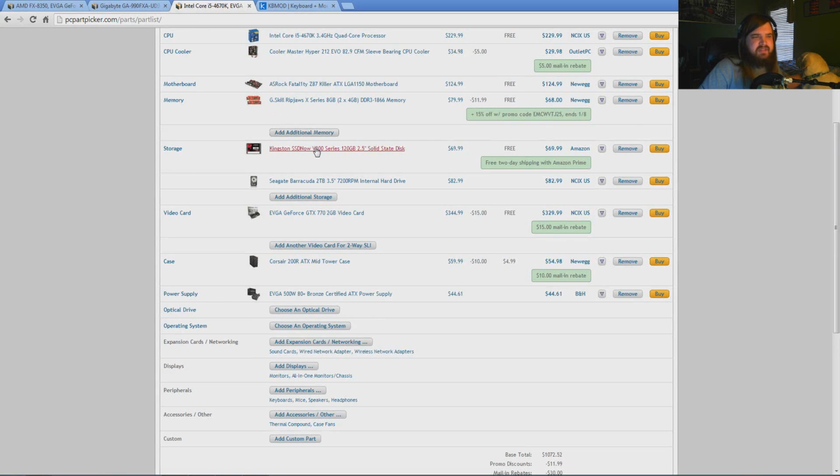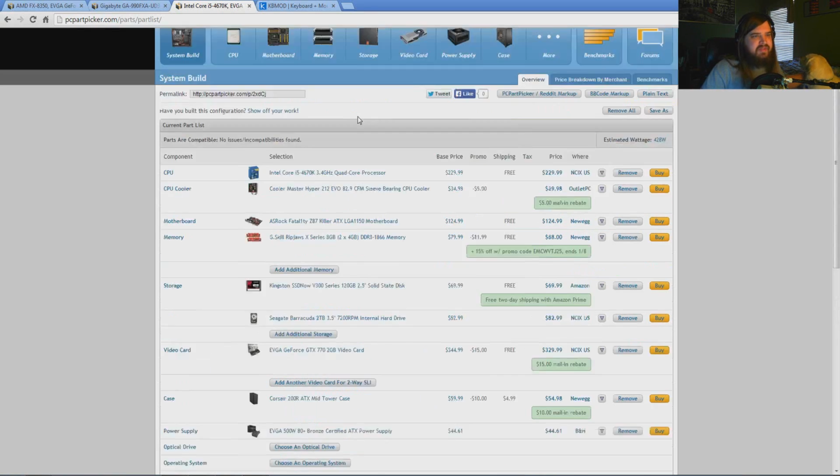Another thing I forgot to mention, an SSD is almost completely necessary in BF4. I'm loading in probably 2 or 3 minutes faster than some of my buddies that don't have the game on an SSD. So it's a huge advantage, and it will kill those loading screens for you. So very good stuff there.